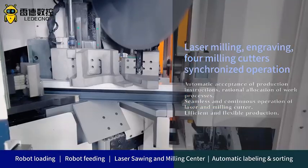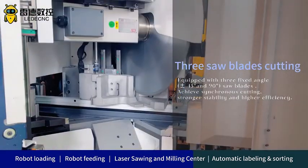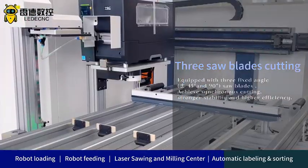Efficient and flexible production. Equipped with 3 fixed angle saw blades. Achieve synchronous cutting. Stronger stability and higher efficiency.